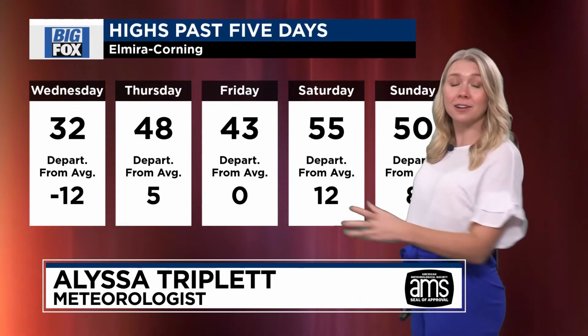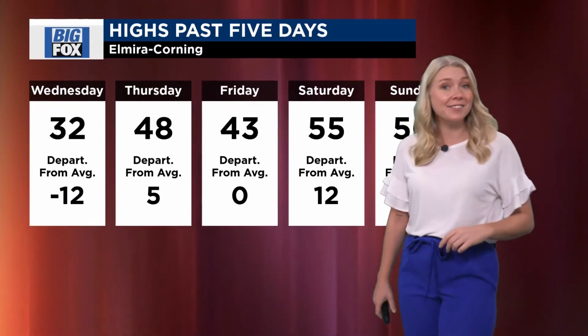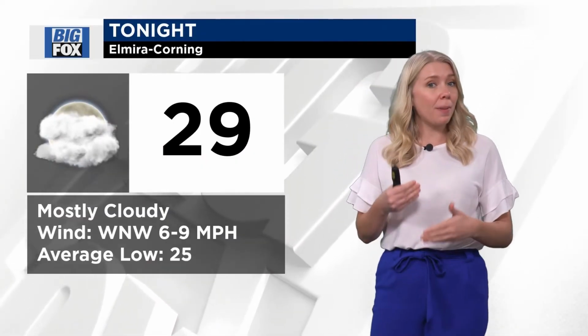Now, from Friday, our first day of December, we were talking about that shower activity that was measurable every day up to yesterday, even bringing in an inch of accumulation. And then today we stayed with some light rain showers and near seasonal temperatures. But we are watching the pullback of those temperatures.